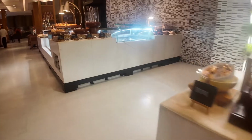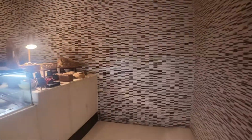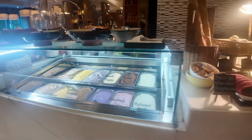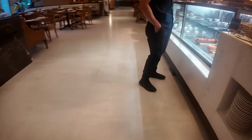I tried a bunch of different buffets in the Philippines, and I'll tell you right now, hands down, this one is far superior to any. No other single one comes even close. I mean, this place even has like a full ice cream bar. Like, look at that. That's insane, guys. You do not find that anywhere else in any hotel in the Philippines.